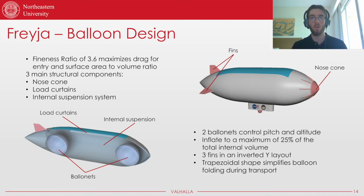Two other crucial components are included in the balloon design as well: the ballonets and the fins. Ballonets are added to the design to control pitch and altitude. They inflate to a maximum of 25% of the total internal volume of 4,920 cubic meters, each contributing half. The fins are located at the aft and help Freya stabilize as well as improve the whole system's structural integrity. Ideally, the fin layout would be two tail pairs in a cruciform formation, which increases both lateral and longitudinal stability while riding the high winds of Venus.